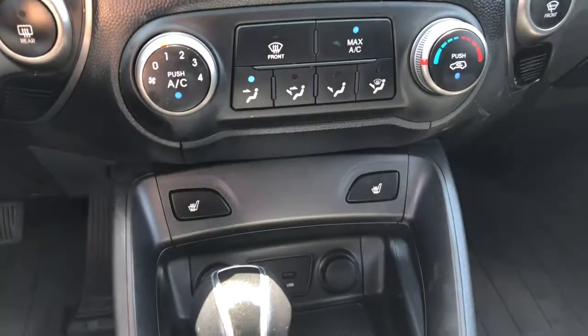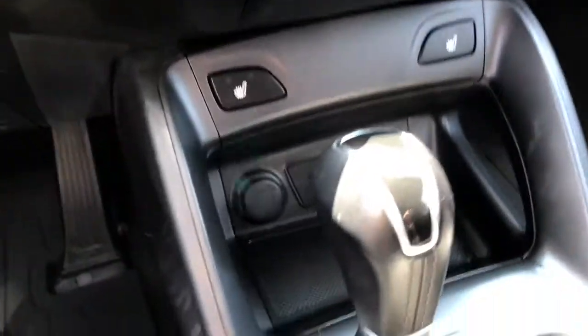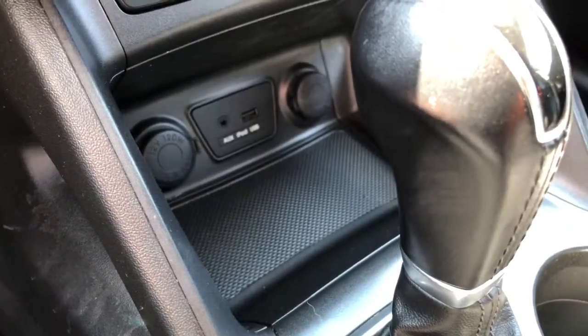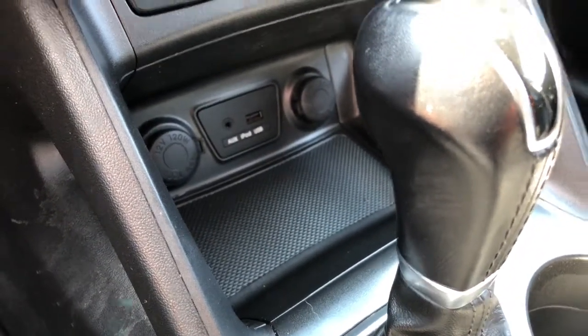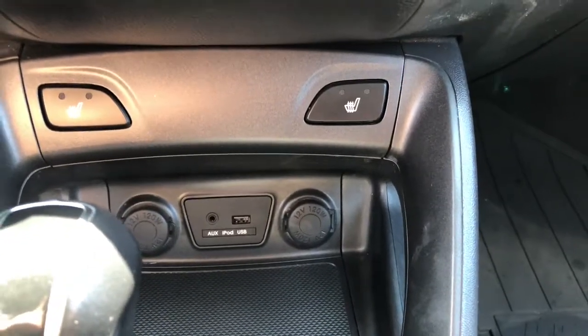As you can see, we do have heated front seats for your driver and passenger. In front of the gear shift there, you see it does have two 12-volt outlets. Trying to get it to focus here. There we go. An auxiliary jack and a USB.